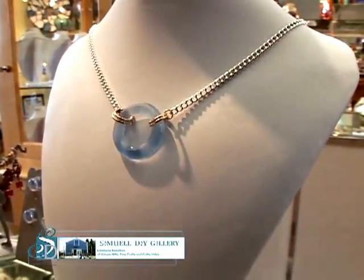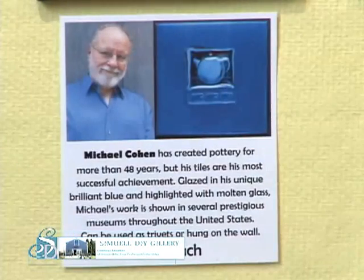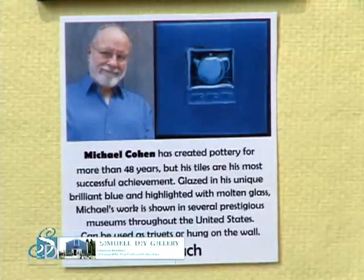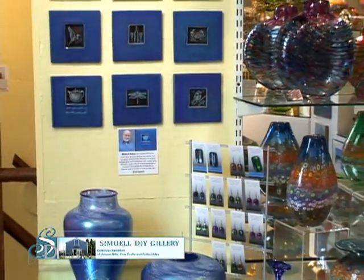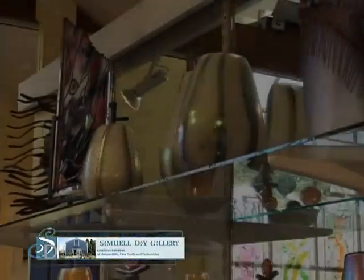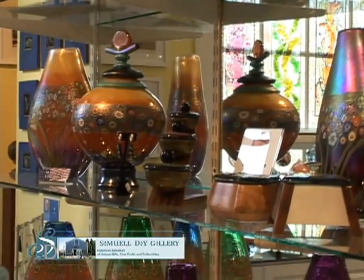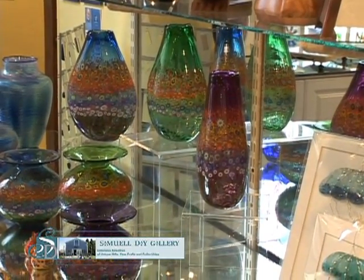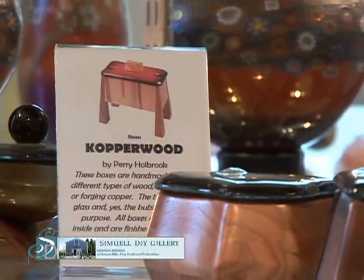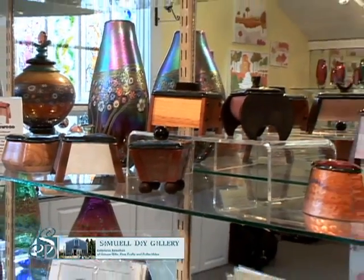Tell me a little bit more about the artists that you have here. Well, one of the artists we have is Michael Cohen, and he does these beautiful tiles in an incredible blue color that he created, and his work is in many museums. We also have work featured by Ingrid and Ken Hansen, and they have beautiful millefiori in them. They make their own, and we love to explain to people how this is done. It's quite fascinating. The next items are by Copperwood, and this gentleman makes these boxes with fused glass tops, and he only makes a finite amount every year. Once he sells out, they're done.